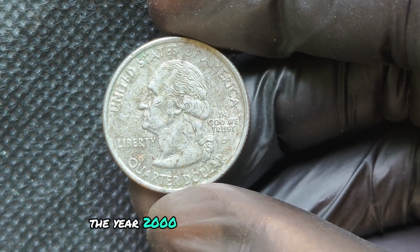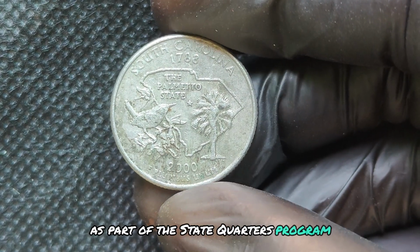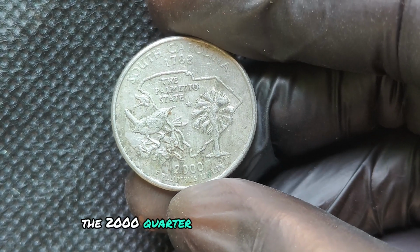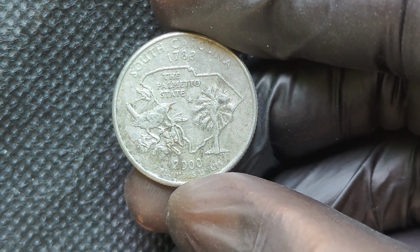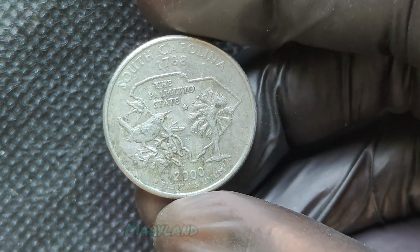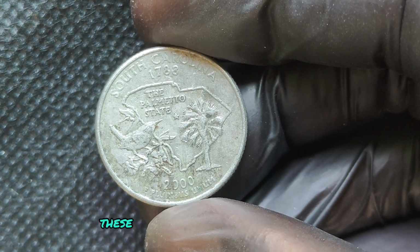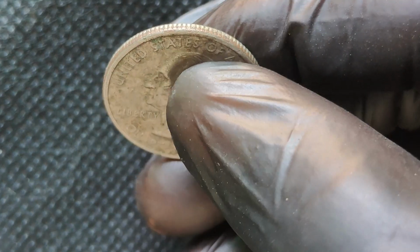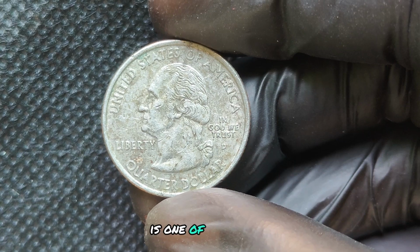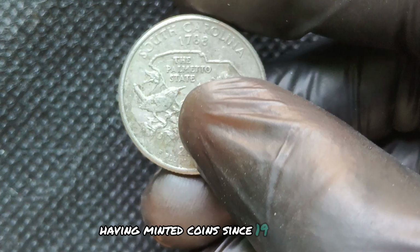The year 2000 was a monumental time for the U.S. Mint. As part of the State Quarters program, which ran from 1999 to 2008, the 2000 quarter showcased designs from different states. Quarters from this year feature designs representing states like Massachusetts, Maryland, South Carolina, New Hampshire, and Virginia. These quarters were minted in both Philadelphia and Denver. The Denver Mint, where the 2000 D quarter dollar was produced, is one of the oldest and most important mints in the United States, having minted coins since 1906.